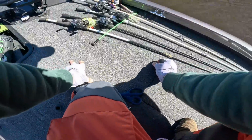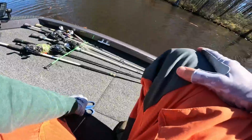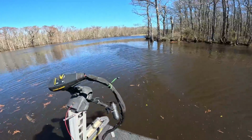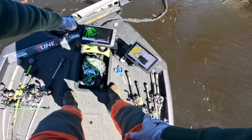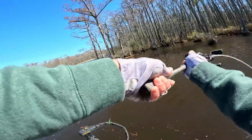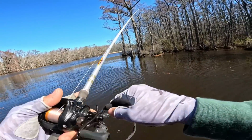And just so y'all know, y'all can see it. This is a crawdad pincher that a fish earlier spit up. So they're definitely keying on crawdads. We've definitely kind of figured that out, but we just got to get those key bites in the boat.